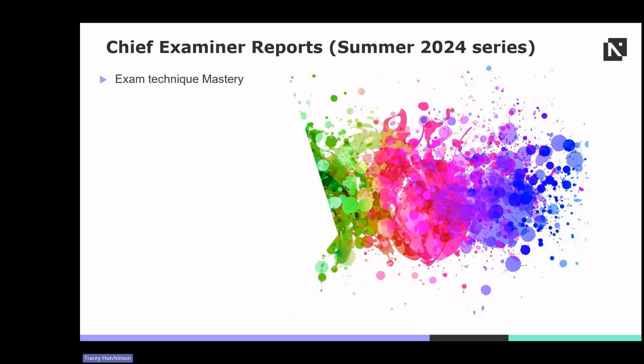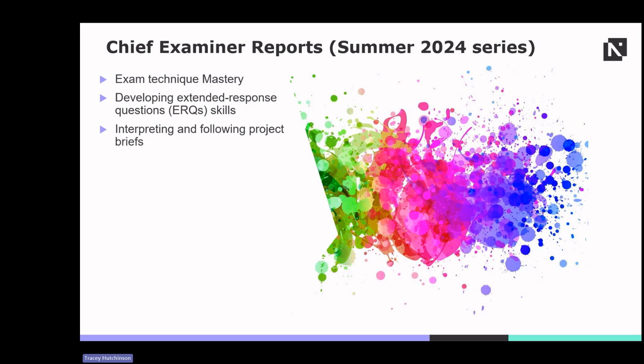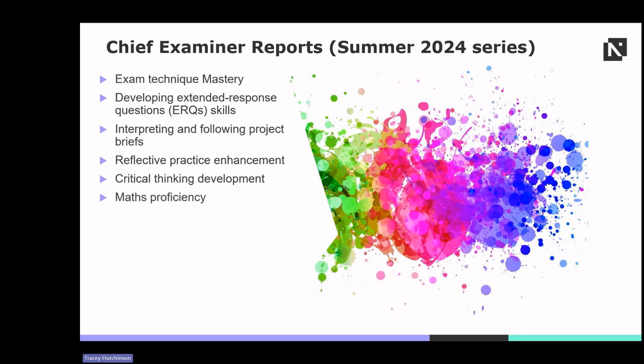These include exam technical mastery, which focuses on time management and understanding question structures, developing ERQ skills, essential for crafting well-structured, thoughtful responses, and interpreting and following project briefs, which ensures students accurately meet project requirements. We'll also delve into reflective practice enhancement, promoting continuous learning from experience, and critical thinking development, a vital skill for problem solving and analysis. Maths proficiency is another core area crucial for interpreting data and performing calculations.